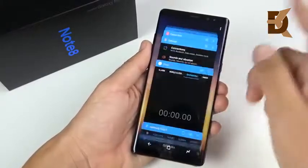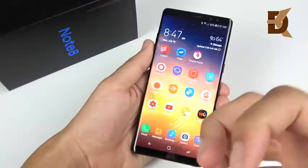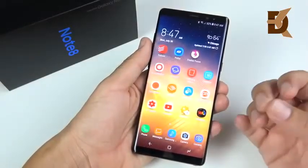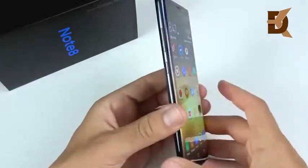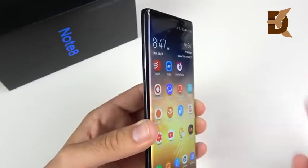You could just run apps all day in here. There's no lag. There's just something about the animations and the way it just opens things up that doesn't feel quite as fast as what Samsung's offering on the S9 Plus, which I know they're going to bring to the Note 9, which is a great reason to update to the Note 9 if you were interested.